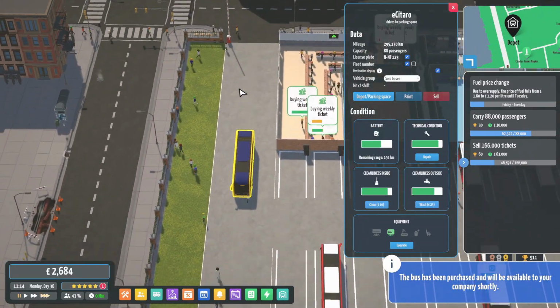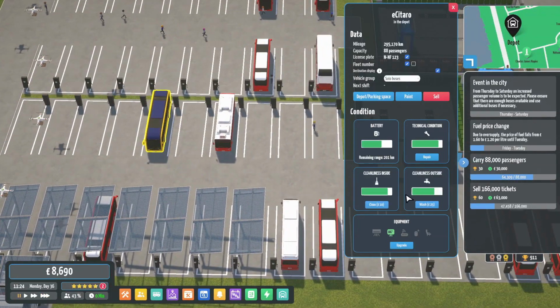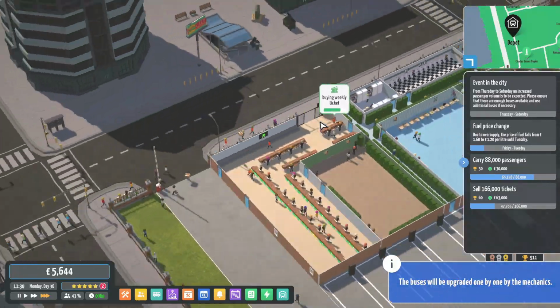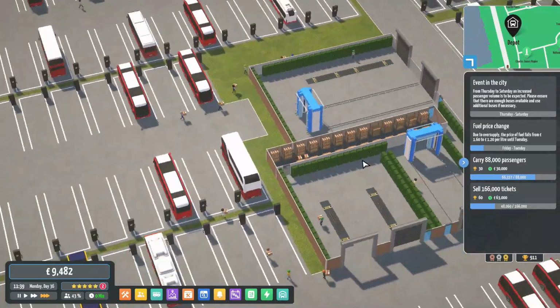Increased passenger volume Thursday to Saturday. What that does mean is increased money Thursday to Saturday. Right, paint and upgrade. That'll do. Load of drones picking up the packages. I'm not sure if we have enough space on the shelves, but we'll find out.